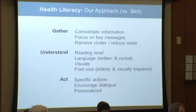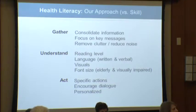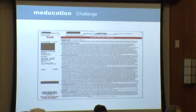And also give them visual representation, so that if they have a hard time reading that information, they can look at the pictures to see what that means. And also, why not support larger font sizes for visually impaired and elderly while we're at it as well? There's no reason why we can't do this. And the acting part: recommending specific actions that need to be taken, encouraging dialogue between themselves, their pharmacists, and their healthcare provider, and also making this personalized. So it's not an off-the-shelf document for a particular medicine, but it's, why are you taking this medicine? So that's our approach to overcome the health literacy issue.